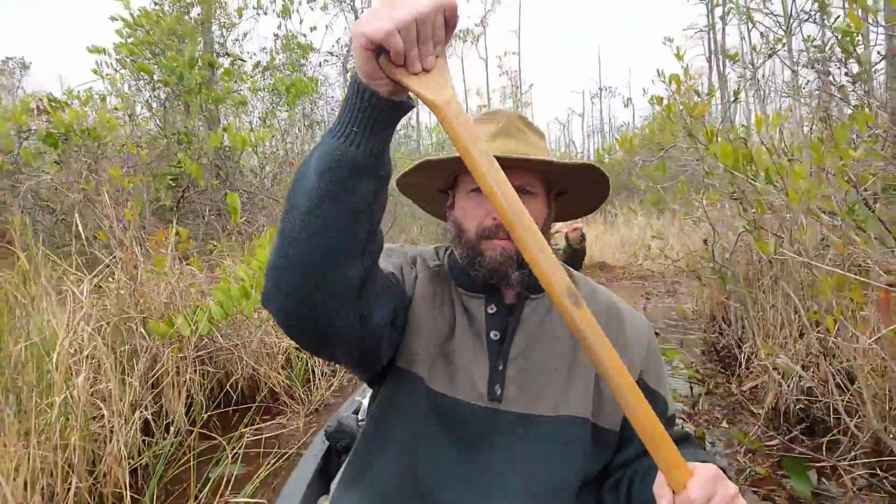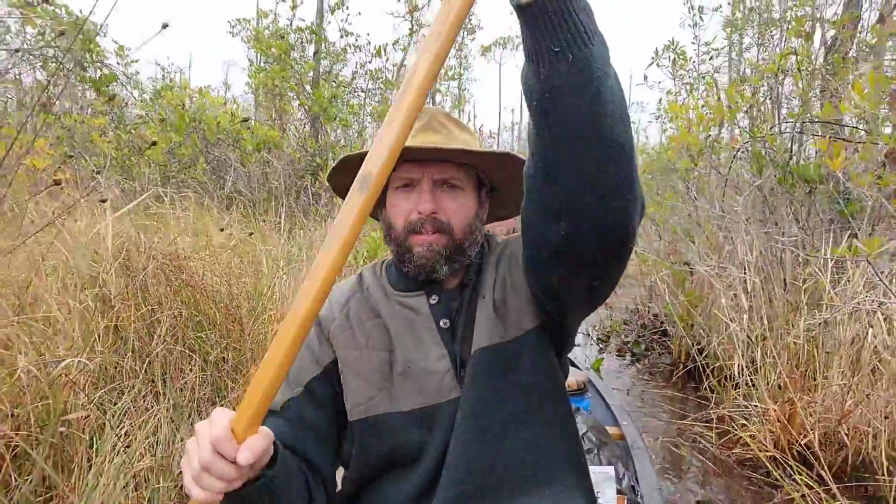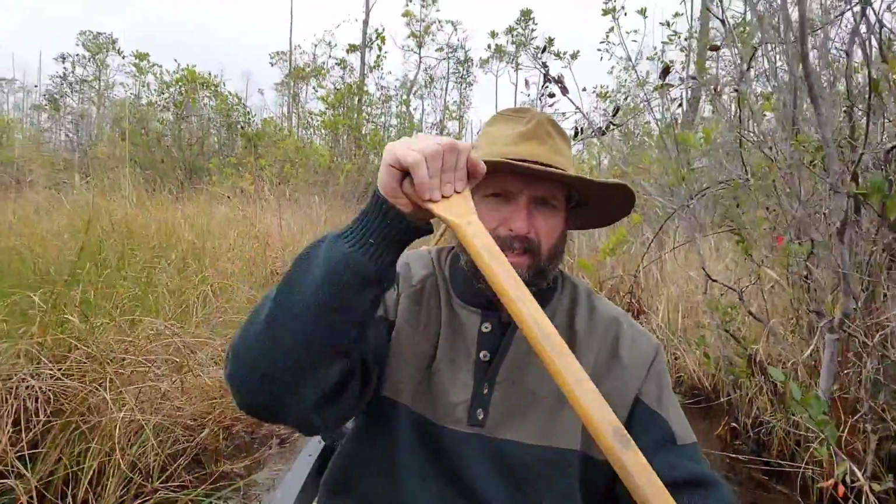And you could honestly almost just push this with a pole and probably do just as well. It's a mucky bottom. If you feel something with the paddle, you're either off the water trail and into some of the firm area on the side, or there's a submerged log.